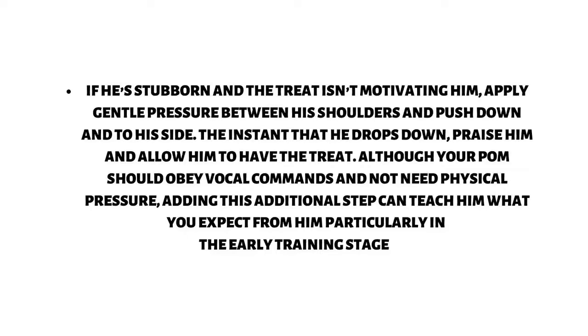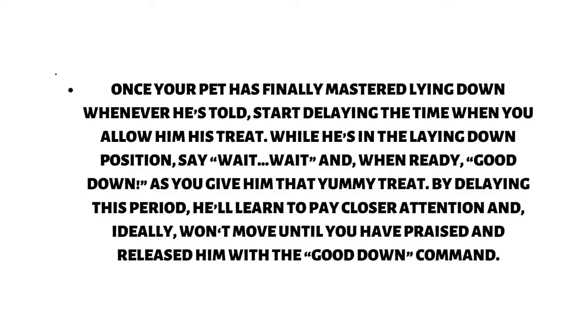Although your palm should obey vocal commands and not need physical pressure, adding this additional step can teach him what you expect from him, particularly in the early training stage. Once your pet has finally mastered lying down whenever he's told, start delaying the time when you allow him his treat. While he's in the laying down position, say, "Wait, wait," and, when ready, "Good down," as you give him that yummy treat. By delaying this period, he'll learn to pay closer attention and, ideally, won't move until you have praised and released him with a "good down" command.